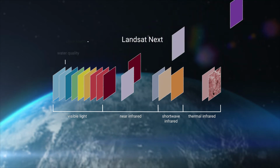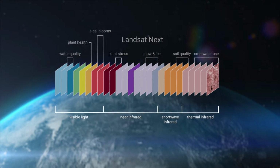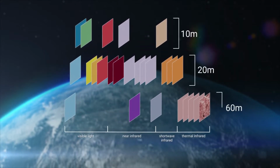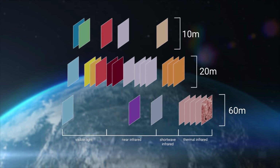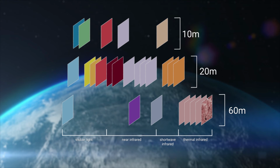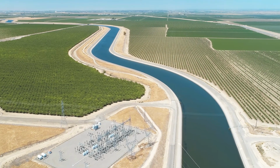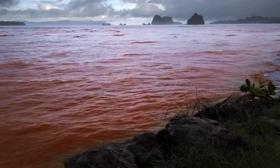Landsat Next looks to push the program's spectral capabilities even further, boasting an additional 15 spectral bands, bringing the total to a whopping 26. With more than double the spectral bands of Landsats 8 and 9, users will be able to glean even more information from Landsat Next data, allowing for better resource management, such as tracking water quality and detecting harmful algal blooms.